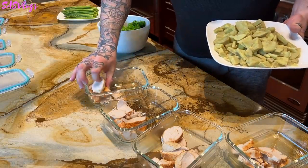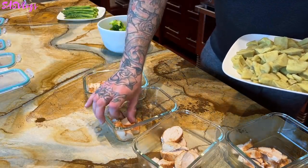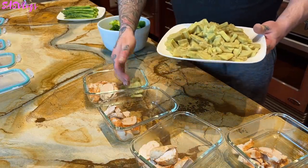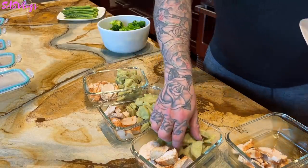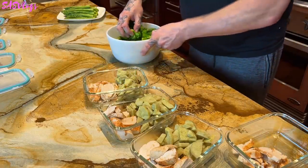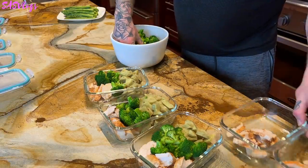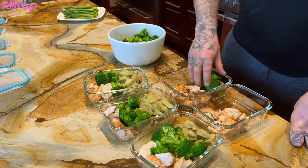I just divvy them all out. Give your hands a good wash. Kind of scoot everything to the side with the chicken like that. And then I throw my sweet potatoes in. Maybe a couple more in that one. One more in that one. There we go. Then I do the broccolis. So a few broccolis in there. And this one gets lots more because it has rice too.